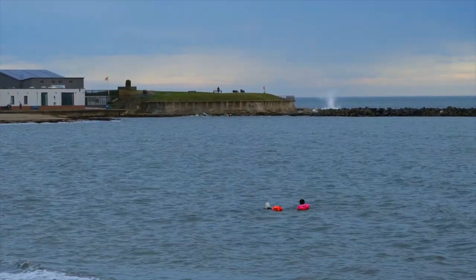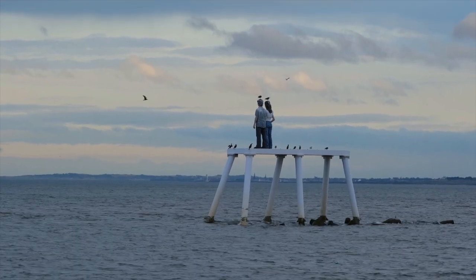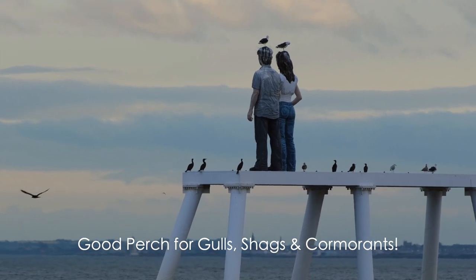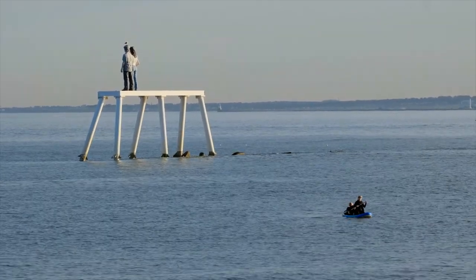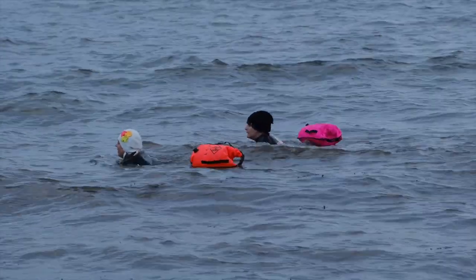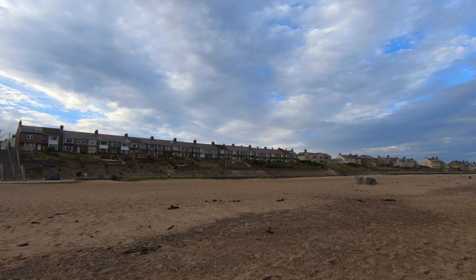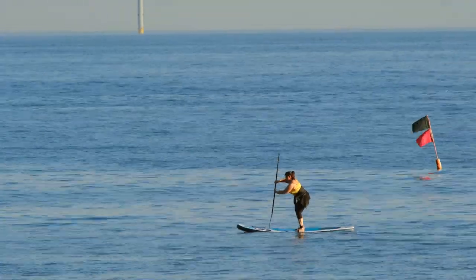Newbiggin's promenade and bay is 1.5 kilometres long, and as you stroll along and look out to sea, the couple can be viewed from varying perspectives as you reach the southern end of the bay. Yep, I was waiting for her to fall in.